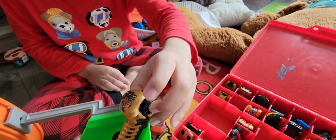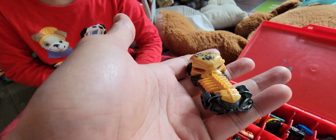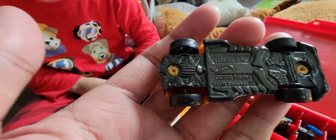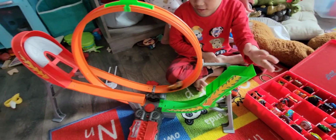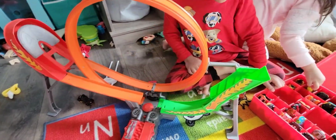Let's show them. It's a golden one. Ooh, this is like a skull. Look, what's the name of this? Yeah, let me see. Skull Crusher. So its name is Skull Crusher. Okay, ready, go. Whoa! I think that's too heavy.